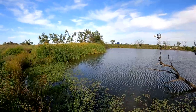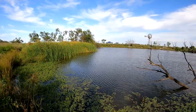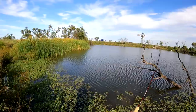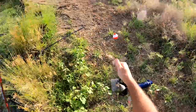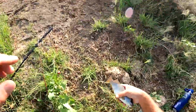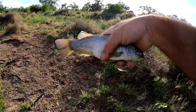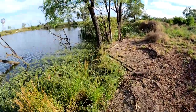And basically, as soon as that worm's hitting the water, they're smashing it. Oh yeah. Oh, he feels a little bit bigger, this fella. Oh yes, another good one. You beauty. Another beauty, and just knocked all my worms over. And he's off the hook. Another nice one. You little ripper. That's a nice one for a spangly. There's two really nice ones there now, so I'll let that little one go. But I'd like three or four of them nice ones.